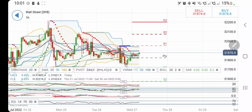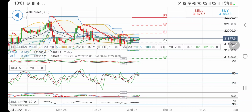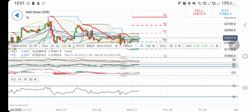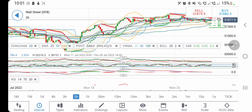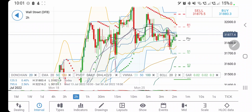Look at the hourly charts. See, on the hourly charts, it is trying to trade in this bearish channel. The highs are almost done. It appears that if it breaks past 31,900, definitely we can see a good rise out there. Directional movement is moderately bullish. Stochastic is near the top there. The MACD shows bullish divergence. RSI is looking upwards. Similarly, if you look at the 2-hour charts, you'll find there is a strong resistance at around 31,900. If it breaks past this, definitely a stronger rise can be expected beyond these levels, and you can remain bullish.